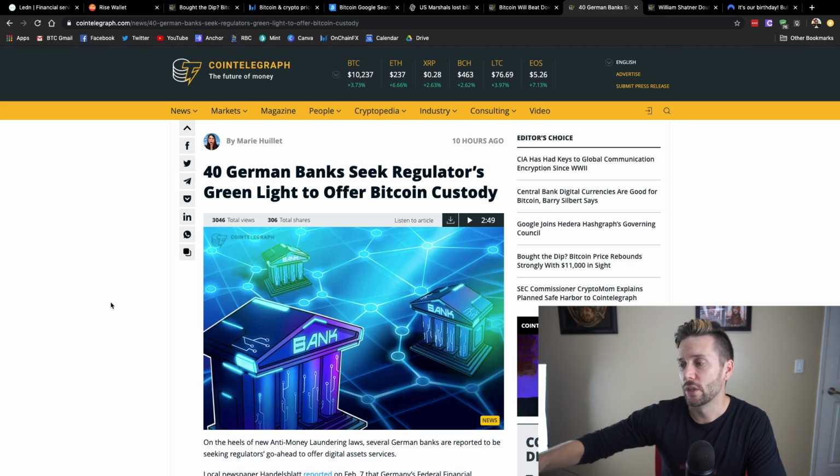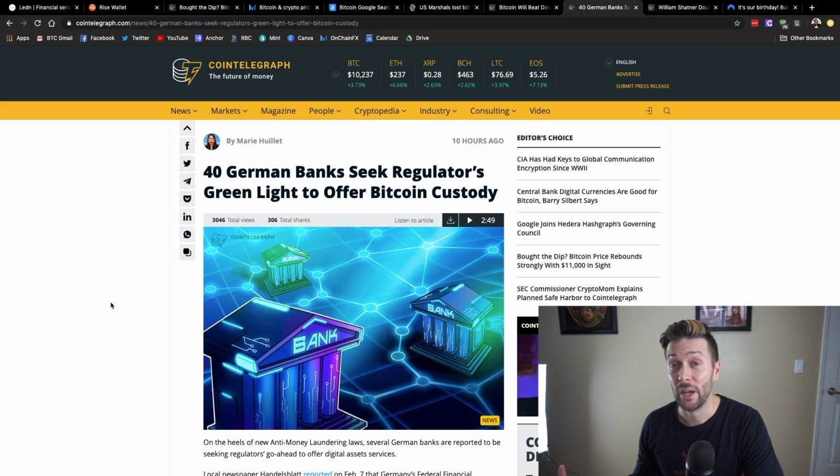Now, when I look at the idea of 40 different German banks being allowed to custody cryptocurrency themselves, on one hand, it's a good thing because it mitigates wide-scale risk for everybody. Because if a whole bunch of banks are relying on a single third party or a few third-party companies to custody for them, then those are bigger honeypots. And so when it's spread out across multiple banks, a little bit better.